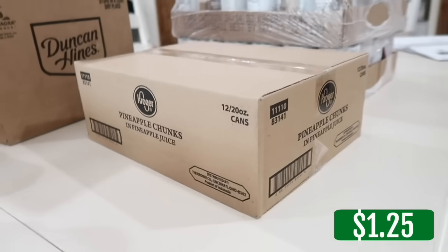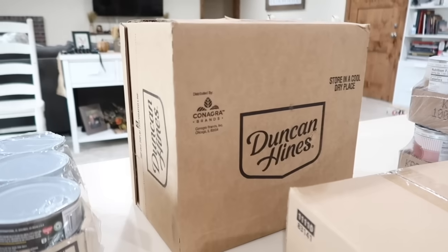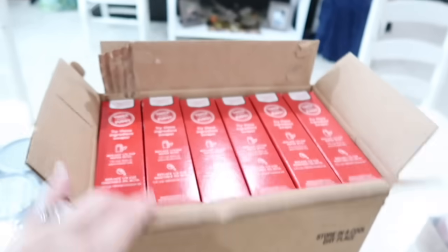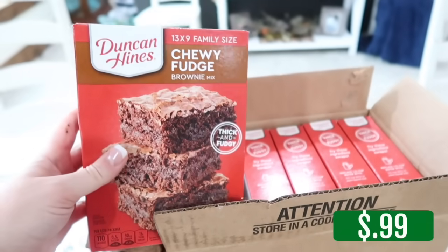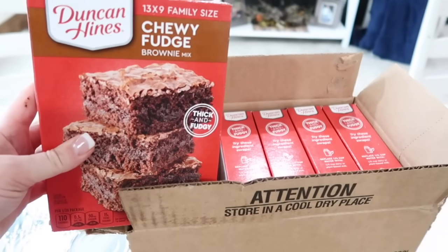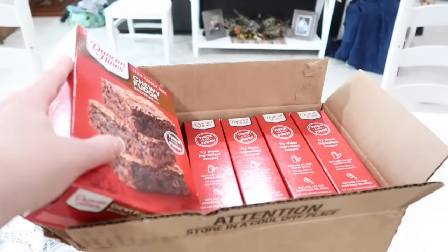So there are 12 20-ounce cans of pineapple chunks in here. And then Duncan Hines Fudgy Brownie Mix. There are 12 brownie mixes in here of the Duncan Hines Chewy Fudge. The kids love baking their own brownies. Like, they feel such a sense of accomplishment pulling out a brownie mix and baking brownies.